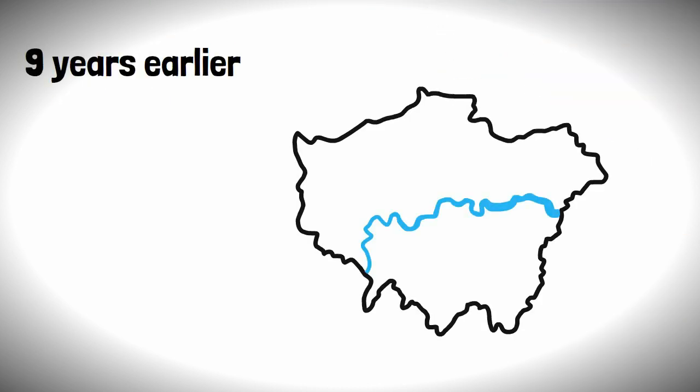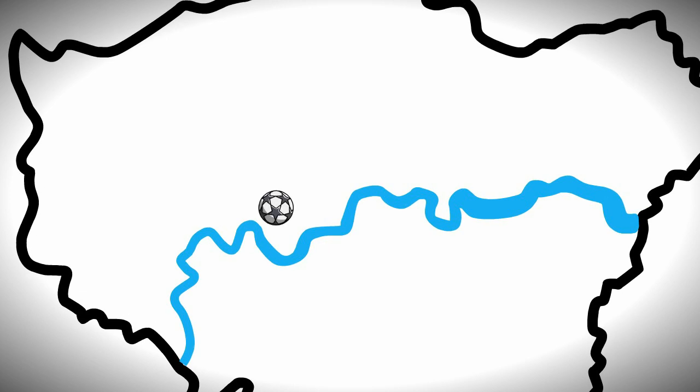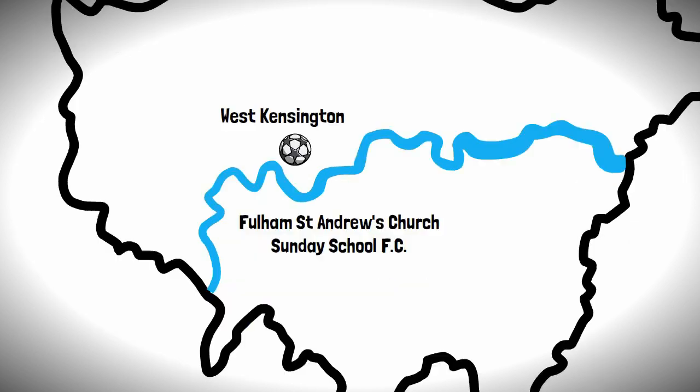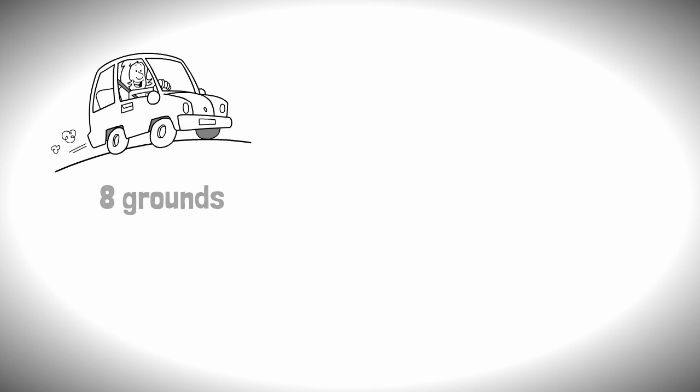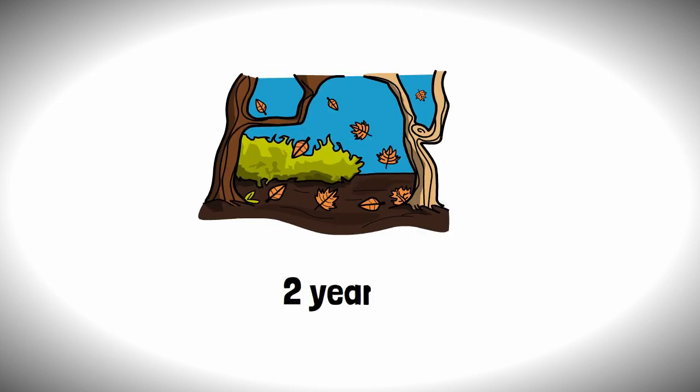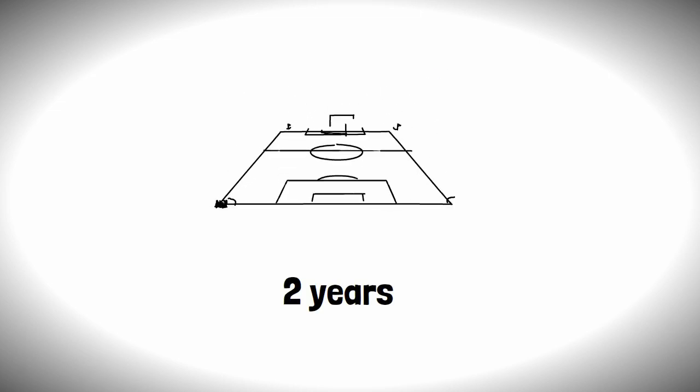9 years earlier, London's first professional football club was formed in nearby West Kensington, taking the name of Fulham St Andrew's Church Sunday School FC. The club would hop around 8 grounds before coming to Craven Cottage in 1894, but the area was so overgrown it would take 2 years to make the land suitable for football.